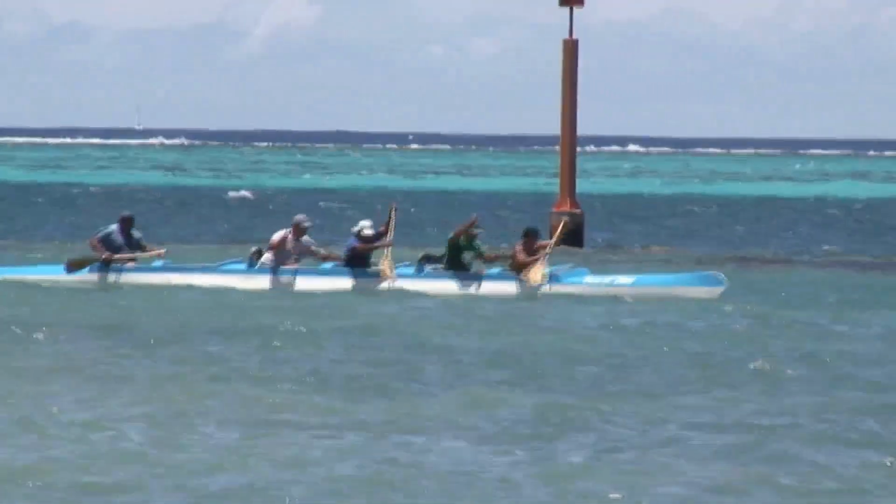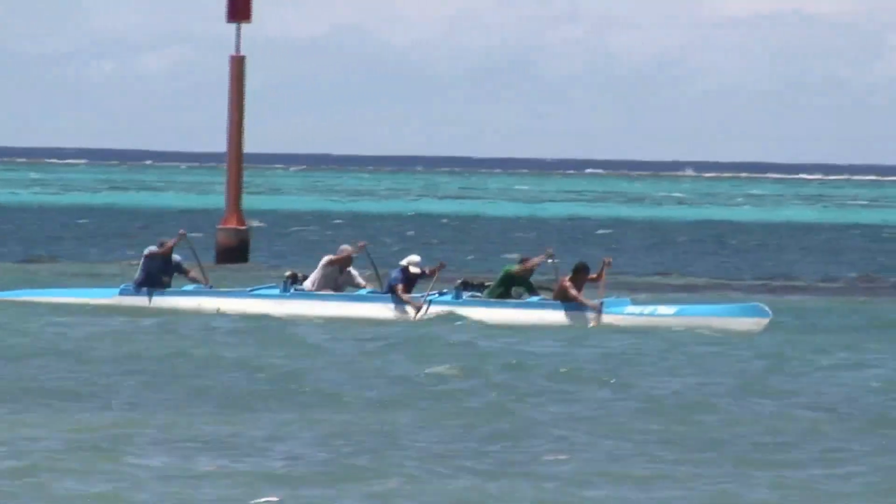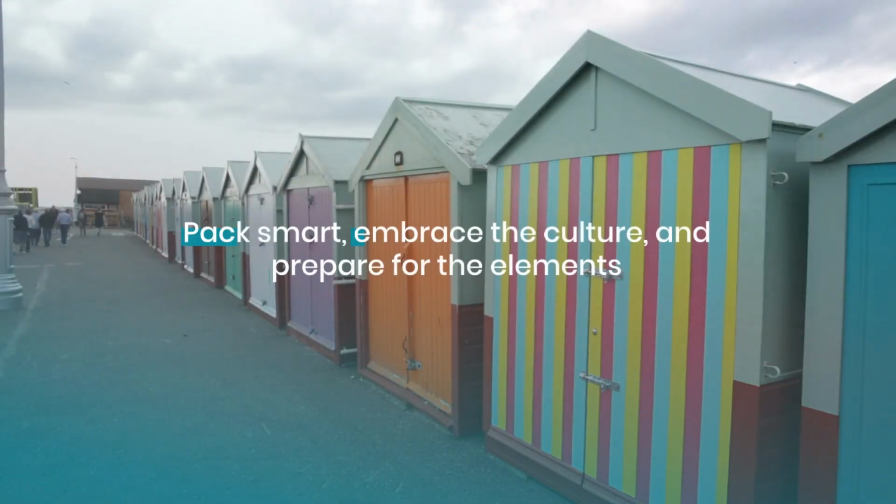By avoiding these pitfalls, your Tahitian journey will be as serene as its lagoons. Pack smart, embrace the culture, and prepare for the elements.